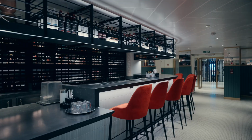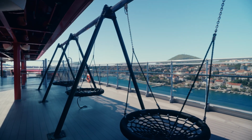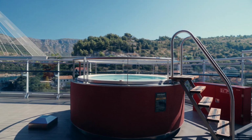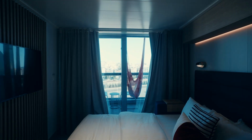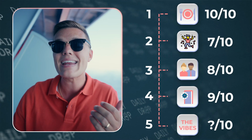They're incredibly unique, but still have that obvious Virgin branding behind them, and they clearly paid a lot of attention to the little details, like opening your cabin door and the curtains automatically opening to the beautiful outside view. In general, it really does feel like you're floating on a 5-star resort, so I'm gonna give the cabin and boat a 9 out of 10.